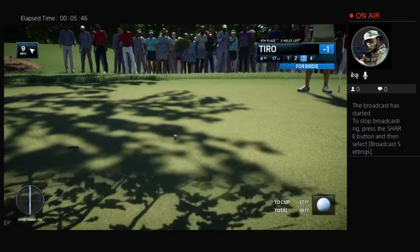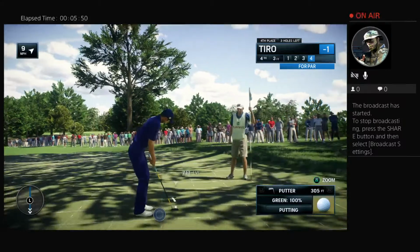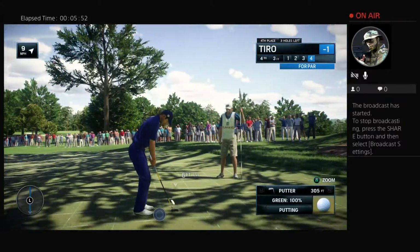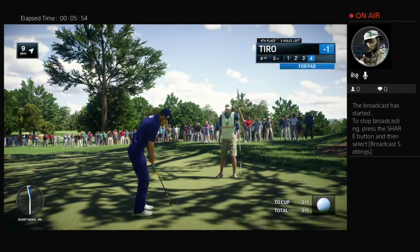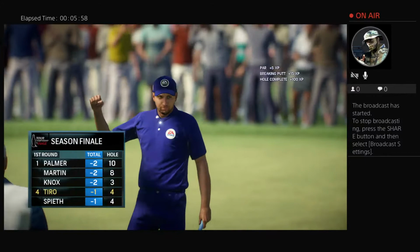Just when you think you're going to make birdie. Now, have to really concentrate on this and at least make par. This one just requires a little bit of focus. No damage done, made the par.